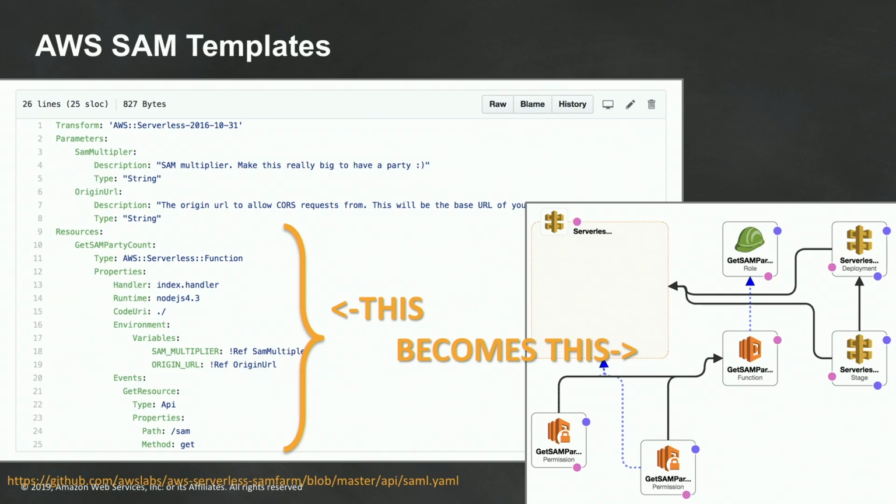So this is another example you can see for the SAM template. On the left-hand side, you see from line 9 to line 25, it's actually creating 7 different AWS resources, which you can see on the right-hand side in the picture, which makes it really, really simple to create different AWS resources using SAM template.